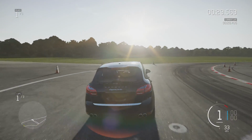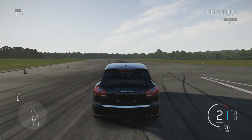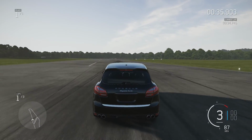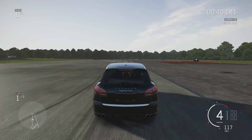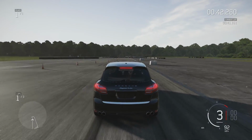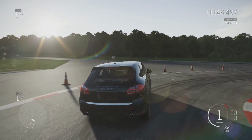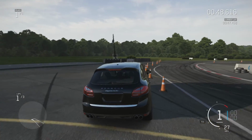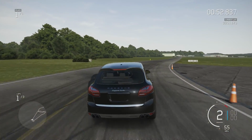Bit of understeer there. Far quicker than it was originally though. Doing 0 to 60 in around 2.8 seconds now, which is stupidly quick, especially for a nearly £5,000 car. Though this actually does weigh a lot less than normal SUVs in the game.